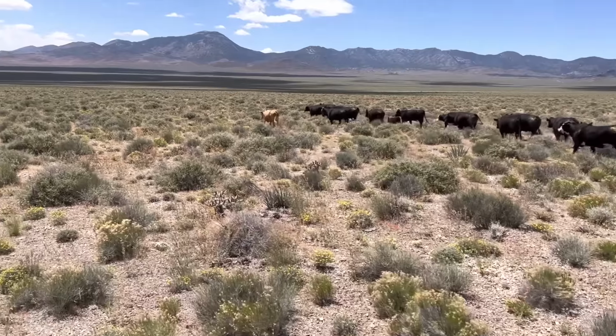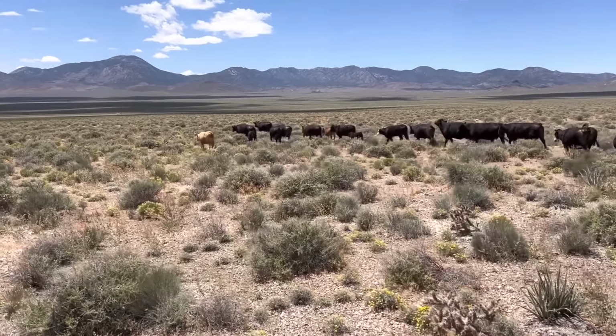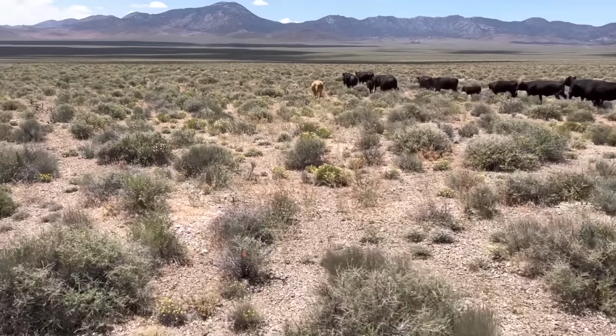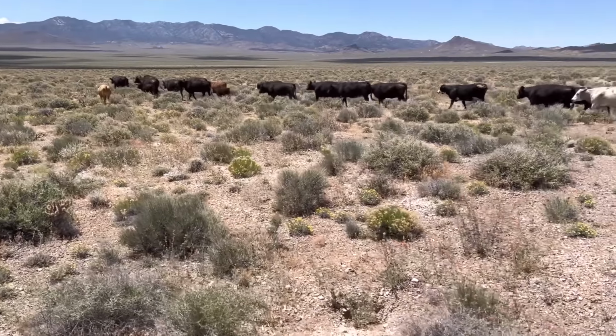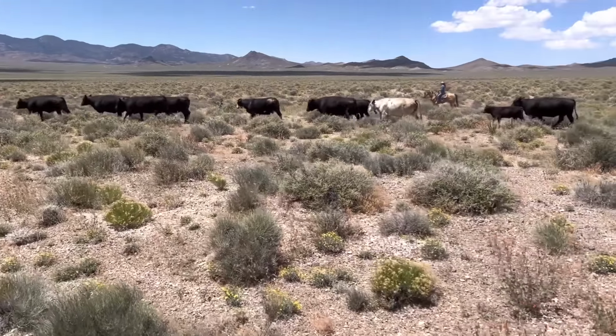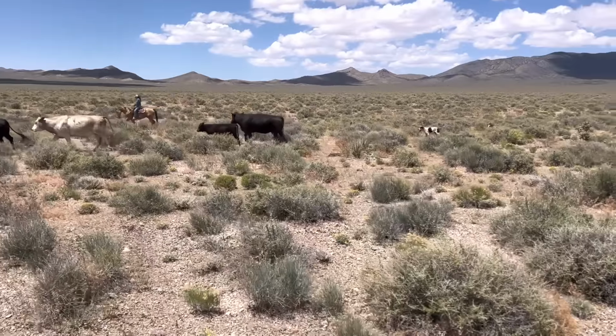So it's going to be pretty iffy whether we can put this tamed down bunch with those fresh ones at the corral and get them in, but you know, we're going to try it. Hopefully we don't lose the ninety and nine trying to get the other one, but so far it's going pretty good.